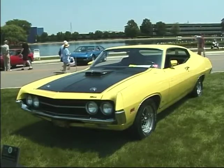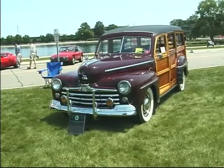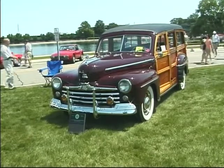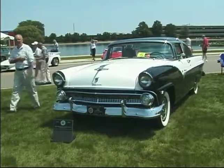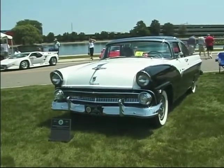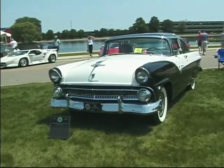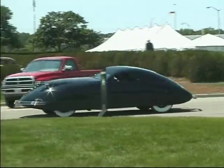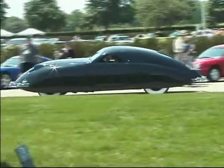1970 Ford Torino Cobra 429 SCJ. 1948 Ford Super Deluxe Station Wagon. 1955 Ford Fairlane Crown Victoria with a glass roof. That's what was part of the Crown Victorias. The Phantom Corsair in motion. This car is sometimes overlooked.